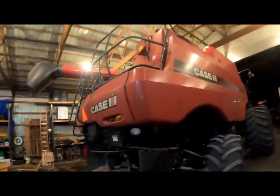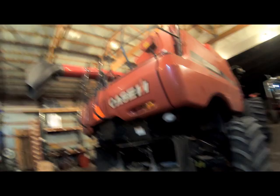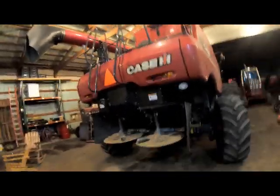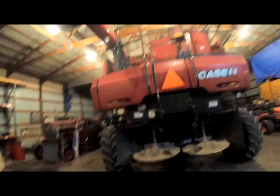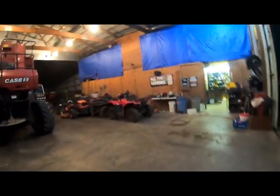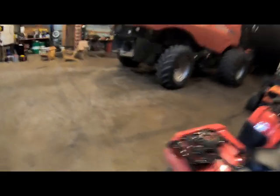But it was really enjoyable to run, no issues. Unloads quick, does a good job. There is one thing with the grain head I'm undecided on, but excited to get it out again tomorrow and use it on the grain head out here. Let me grab my light and we'll go out there. Gotta find my light.